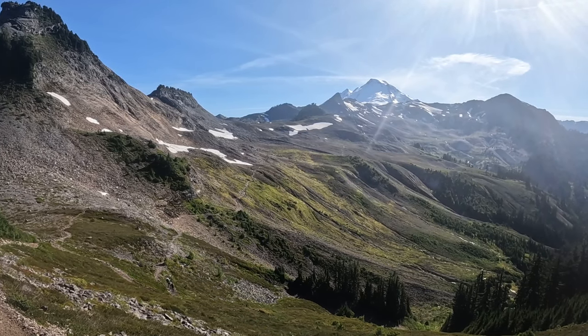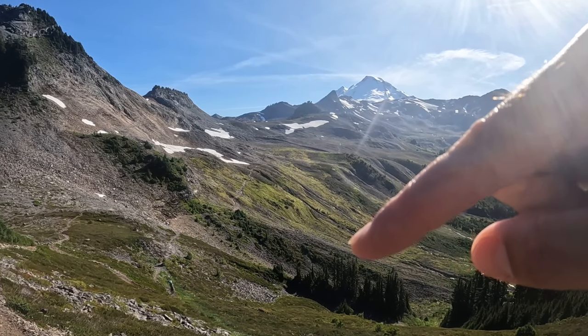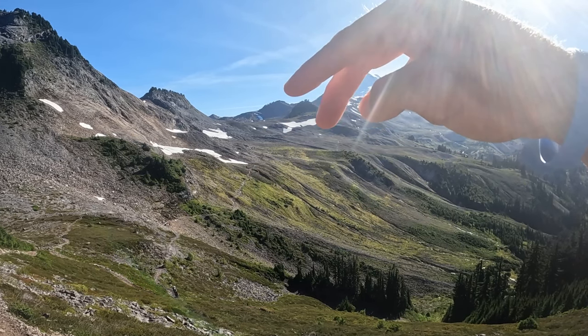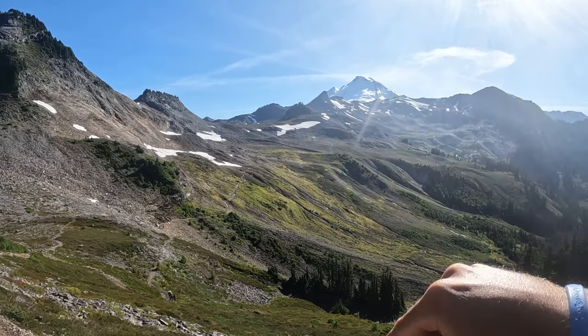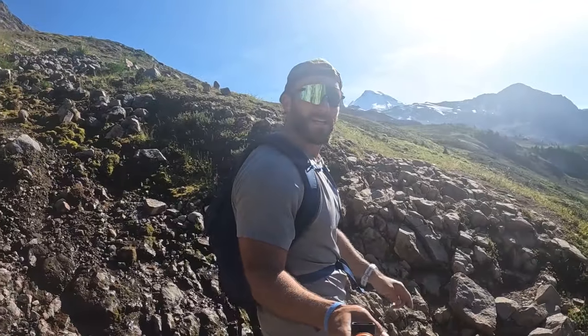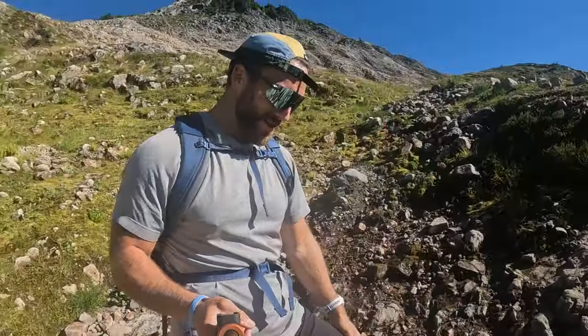All right, here's the first glimpse of where we gotta go. Gotta go down this valley, up over this first ridge, and there's two more ridges behind that one. Okay, we dropped into our first little valley, almost 1.5 miles in. I've probably passed about 100 people so far, so I haven't been able to talk very much. But we just came down this, and now we're heading to the next ridge.